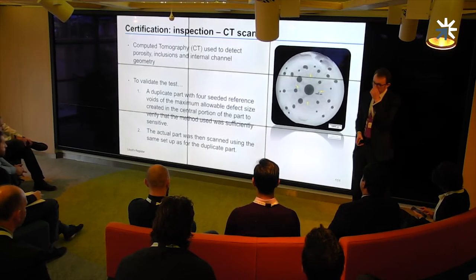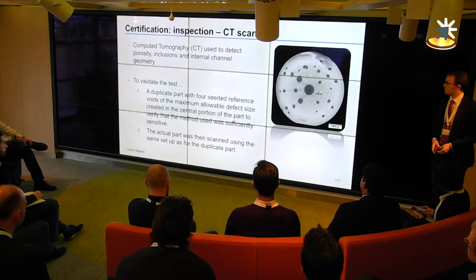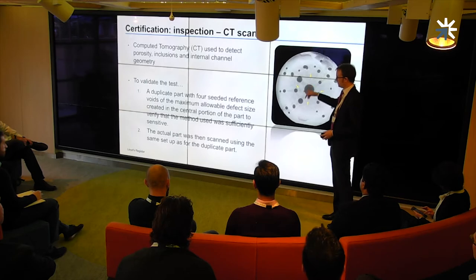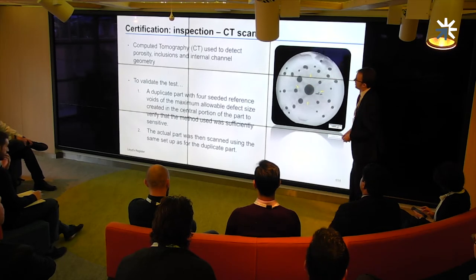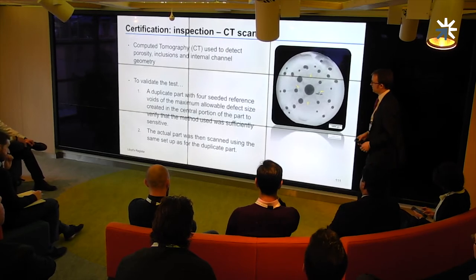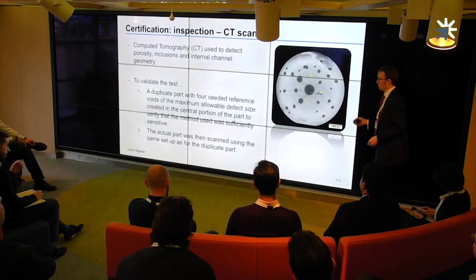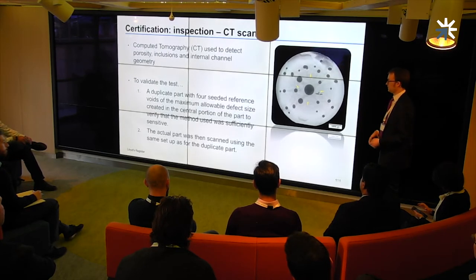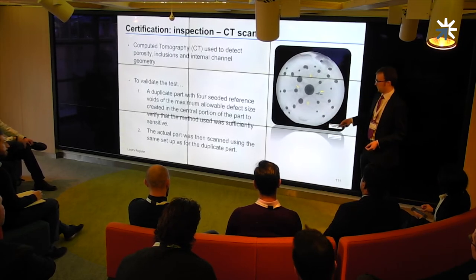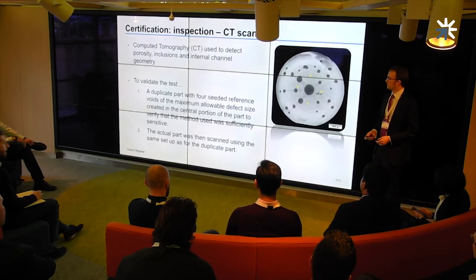So one thing we did with this job was we actually did some fault seeding. We use CT scanning to detect things like porosity, inclusions, internal channel geometry. So they made a duplicate part with four seeded reference voids at the maximum allowable defect size, obviously to check against. Then they scanned the actual part using the same setup as they did for this part, validation.